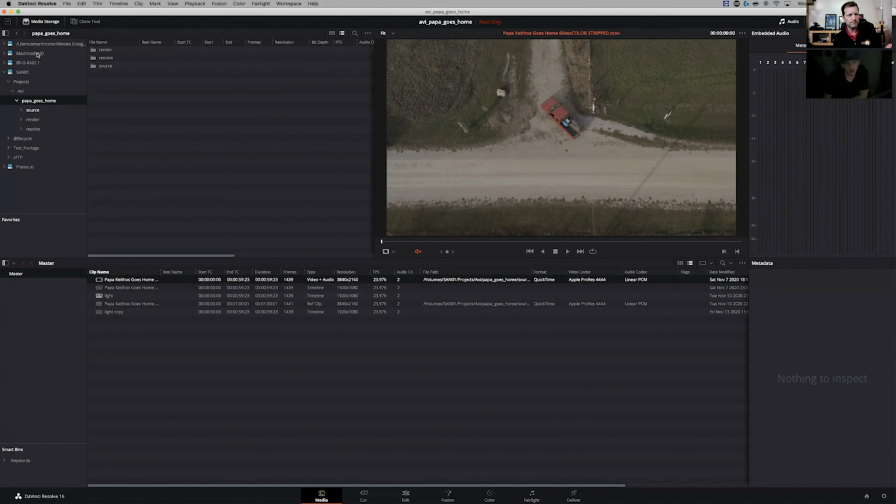This is all the hard drives connected. If you don't have anything external, it would be your Macintosh HD. That's pretty much what everyone's used to seeing. User, there's my user, same desktop. And that just sort of toggles it down. Yep.